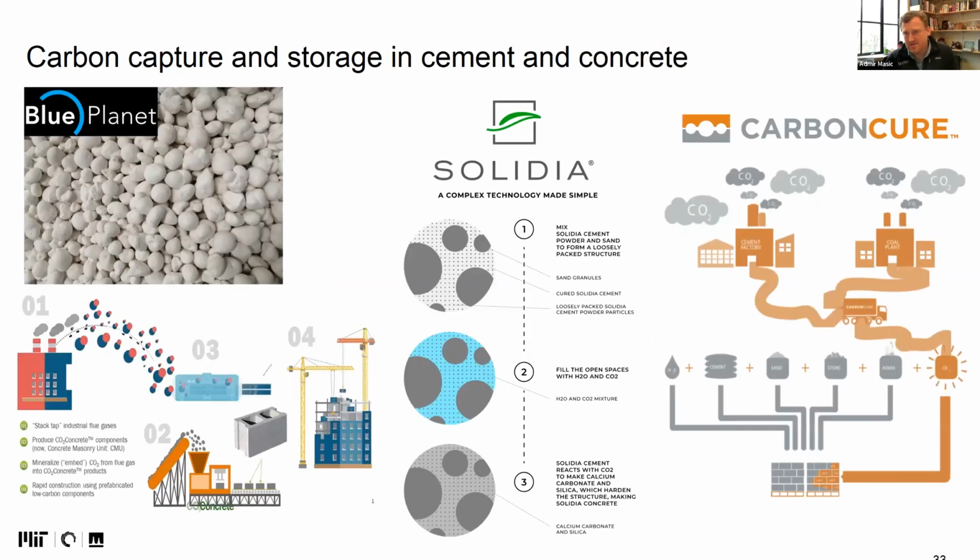There are many companies. I'm quite sure that in the audience here there are people that have been part of, or are part of, some of these examples, and I really don't want to go into much detail here. Everything is public. This is definitely an exciting field that holds incredible promise, especially if you think about the aggregate. Aggregate occupies a lot of space in the concrete, and if we are able to have aggregates made out of anthropogenic carbonates, in the sense of captured CO2, then this is extremely promising.